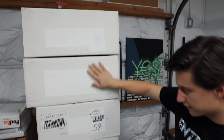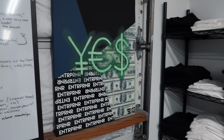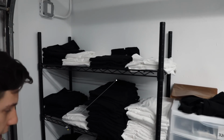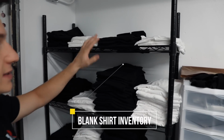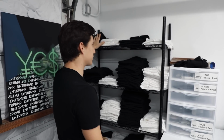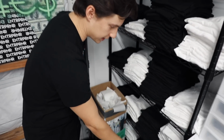Here's more blank inventory, and actually the shirts that I'm wearing right now. So the shirt that I'm wearing and the shirt that Andres was wearing in the intro. Next up here, this is the beginning of the production line. So like I said before, this is our blank rack. So we keep our t-shirts on one side, our long sleeves on the other. This is small, medium, large, extra large, double XL.